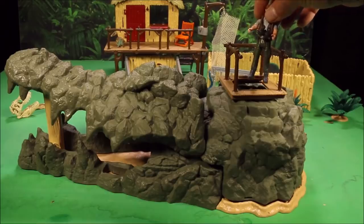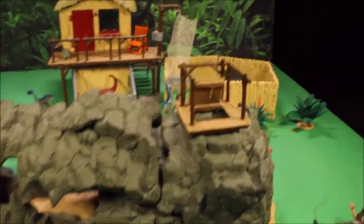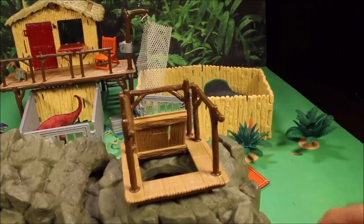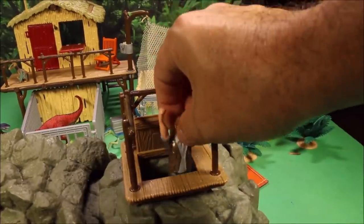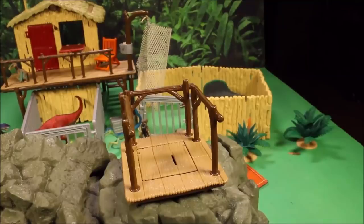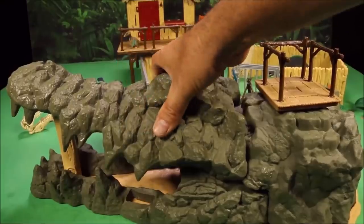Here we've got our ranger up top. You have a secret trap door there that goes down into the mine. So we can have our ranger here climb right down in the trap door, right into the mine, and then slam the trap door shut behind him. So this is a big crocodile head.